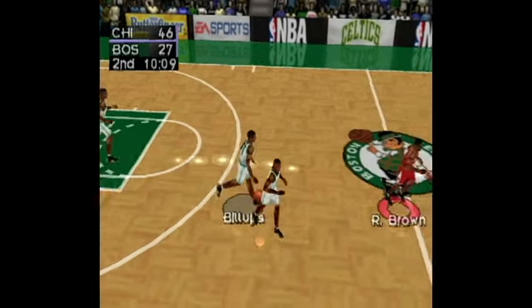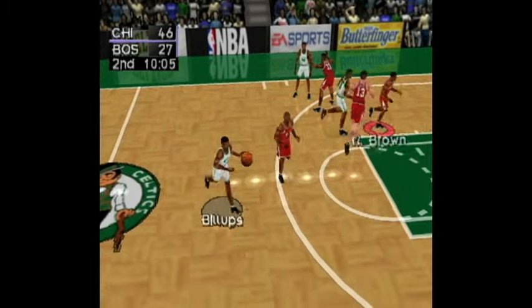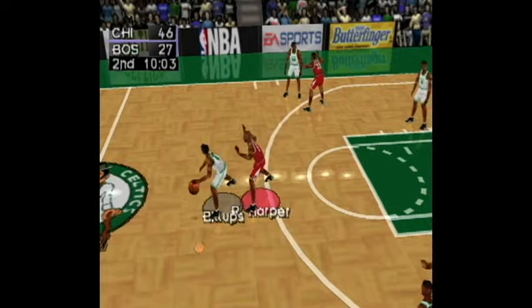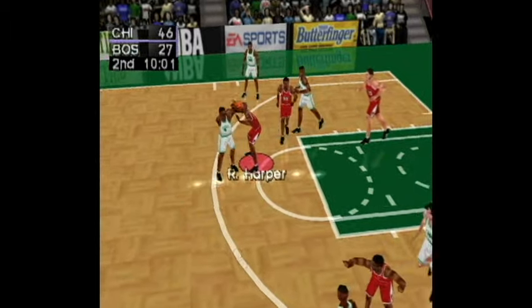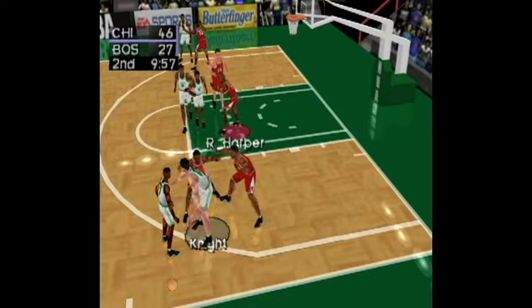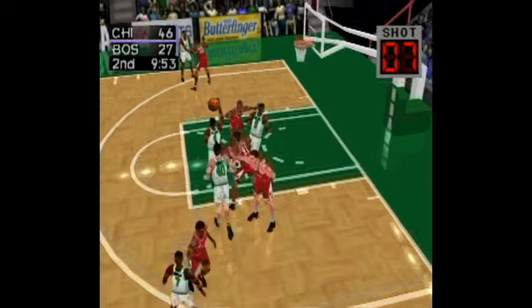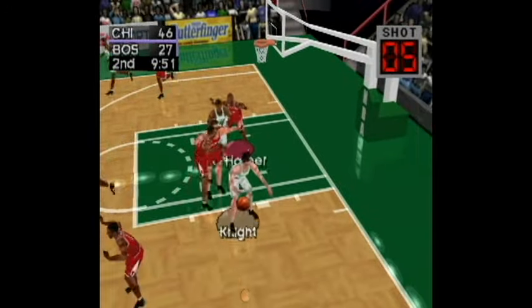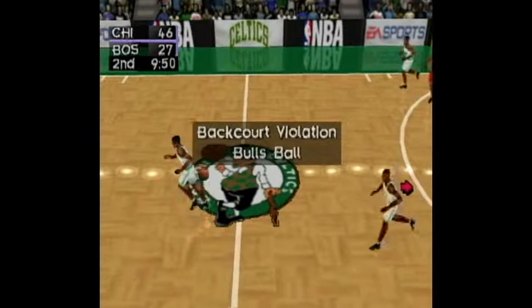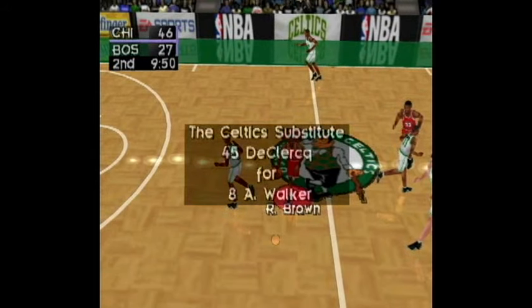Inbound pass to Phillips. Phillips to Knight. To Brown. To Knight. To Brown. From the right side to Phillips. Knight gets the ball. To center court. Backcourt violation. Boston.